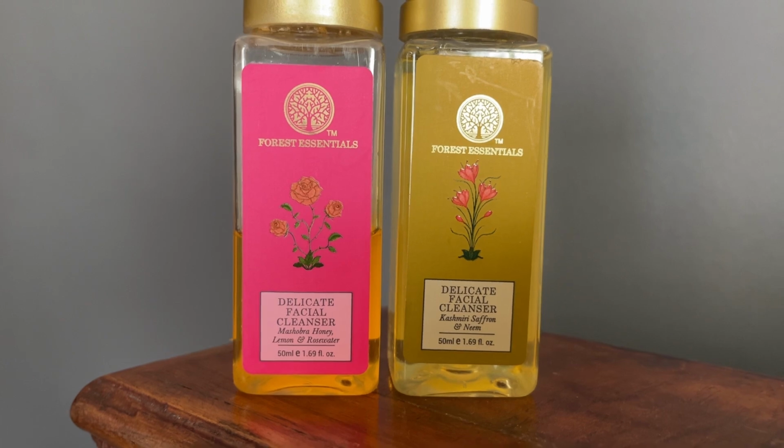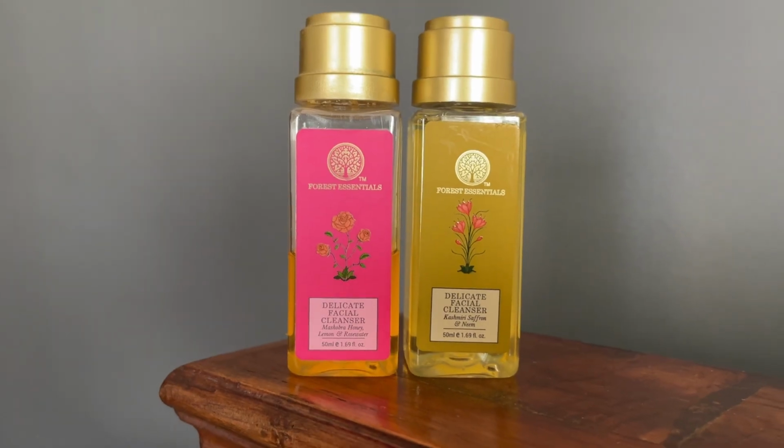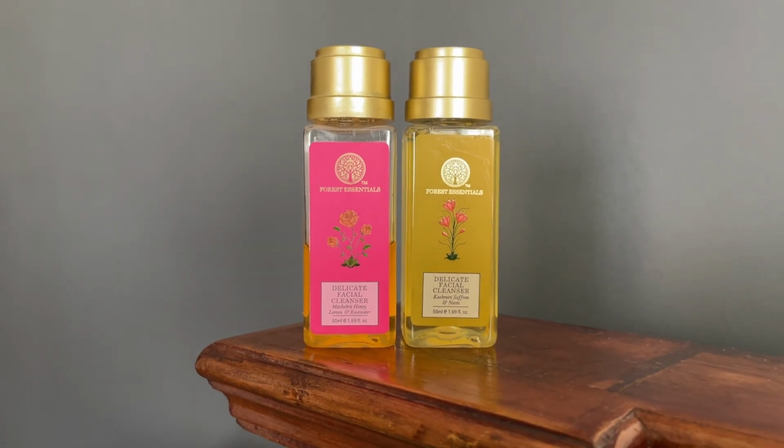You do get this face wash in 130 ml as well as 200 ml bottle sizes. Even though it has been mentioned that it is for all skin types, from normal skin to very dry skin, I thought let's give it a try with the smaller bottle, and it's really good. I'm definitely gonna stock up on this Forest Essentials mild cleanser.